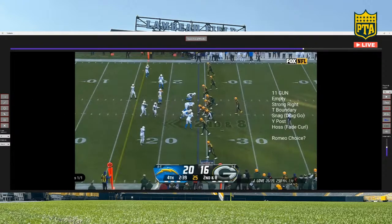But when you draw up this play, essentially what you got is snag, right? Which is a drag route underneath a go, okay? So that's called snag. That concept's called. You're going to go Y post, which is going to kind of almost be like a skinny post. And on the opposite side, you're going to go fade curl, which is called Haas. Okay, so he's going to kind of run a fade route, which is a go with a curl. So that's called Haas, that concept.